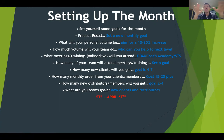So wherever you're at, if you can aim to go up by 10 to 20%, it's really only a matter of about 6 or 7 months, and every single one of you guys would be doing 3,000 to 5,000 volume if you were really going up by your 10 or 20% every single month. So you need to set yourself some volume goals.